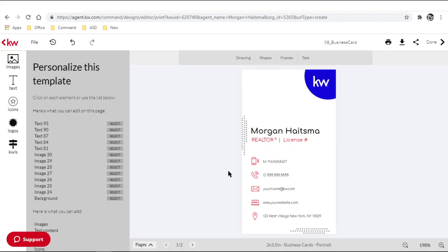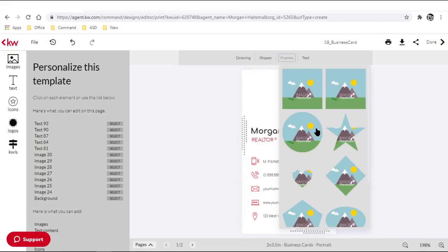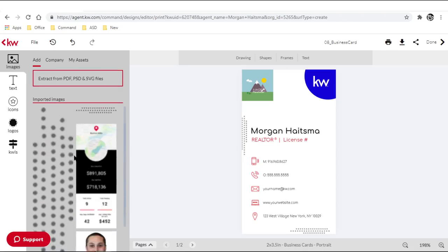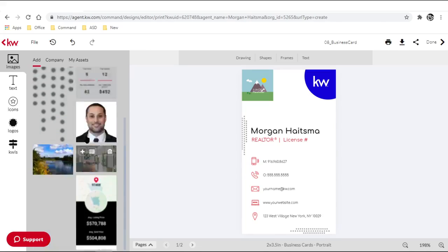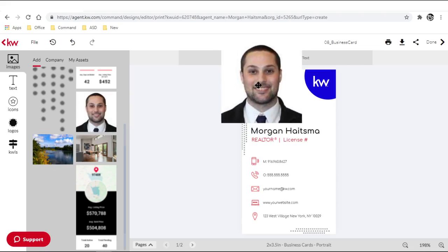Another thing that we can do is, just like we saw before, I can click on frames right here, and I can add a picture section for my headshot. Now I did a circle before. I'm a big fan of the circles, but I'll click square right here, just to be a little different. And then we'll go back over here on the left hand side. We'll click on images. And since I added these images on my other marketing material, it should keep them here in this little folder for us. I'm not sure how long they keep here for, so be mindful of that. I don't think they keep forever.